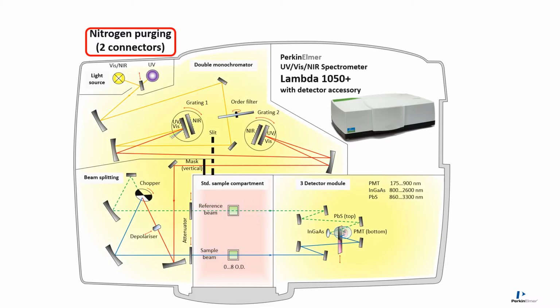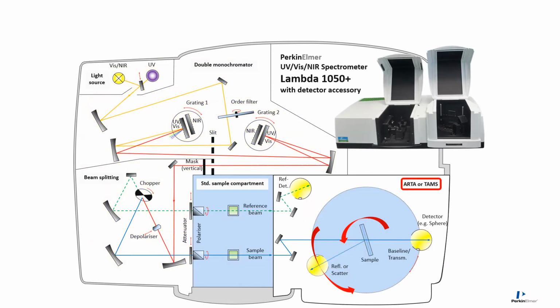If we purge the instrument with nitrogen, there are two gas inputs on the top left side. We can also remove a significant amount of the oxygen within the 1050, and in doing so lower the wavelength range to about 175 nanometers. But this is certainly a difficult measurement. Just to clarify further, oxygen will absorb UV energy at around 200 nanometers.